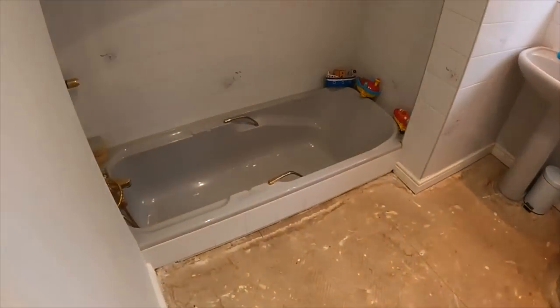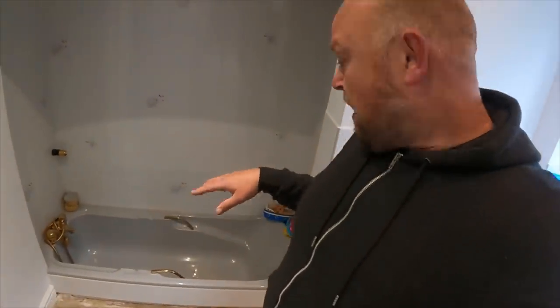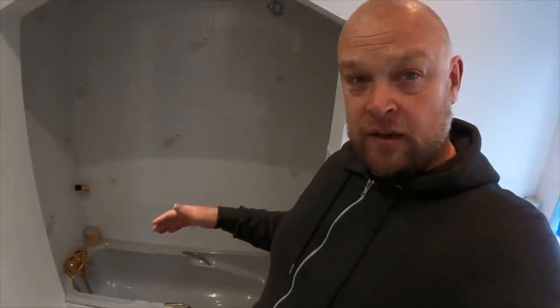Let's get some light on here. So what me and Mark are going to do from a pricing up perspective is take a look at this, speak to Grant, see what they want to do exactly with it, and just look at how we're going to resolve or make that bath accessible to turn into a shower, if that makes sense.